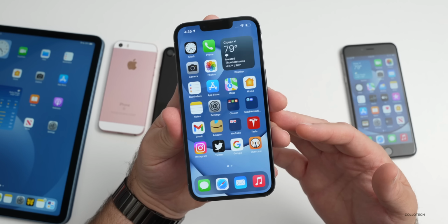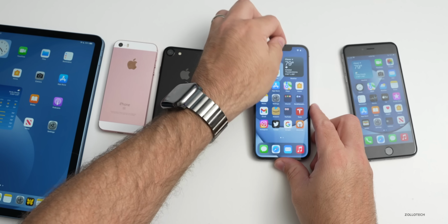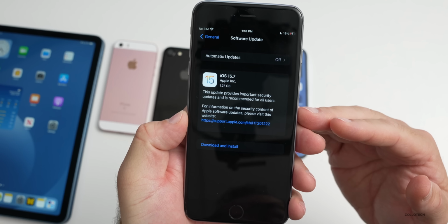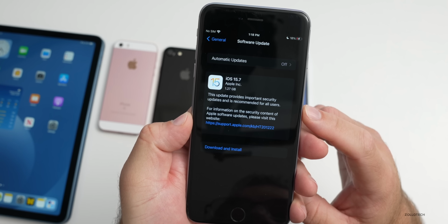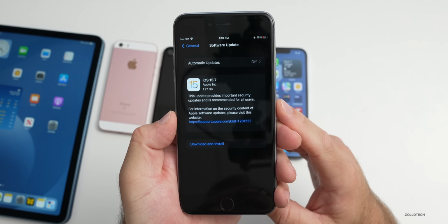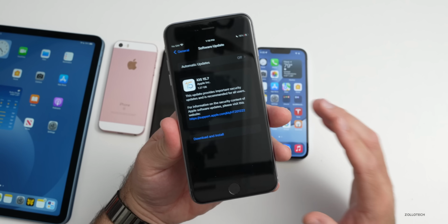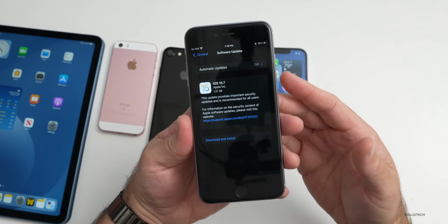Also, there's no additional modem update in this update. However, the major change has to do with security updates. No physical changes. Apple hasn't said that they've fixed anything, but you'll see here it says this update provides important security updates and is recommended for all users. They haven't specified what's actually in this update for any of these devices. That's pretty typical with one of these last updates. They're not going to push any features or major changes. They're just going to patch security issues.